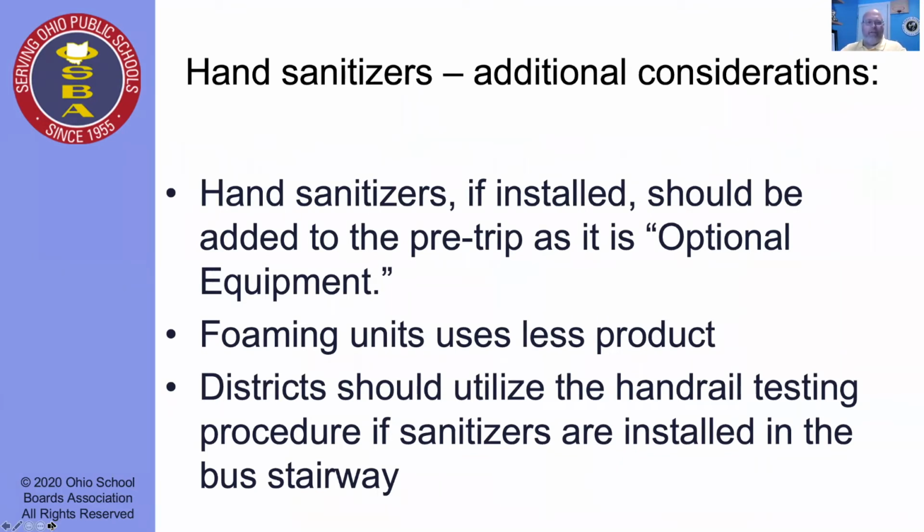We do have later in the slides a link to a guideline for a tool that you should use as a hazard test. We don't want backpacks or anything catching on it. So basically, you take a 1/2 inch bolt, 36 inches of string, and you drape it over things. And if it catches, that is not a place that it should be installed. So if you have not purchased yet and you're going this direction, foaming units use considerably less product to do the same job. So you will not go through as much product if you go to a foaming unit.